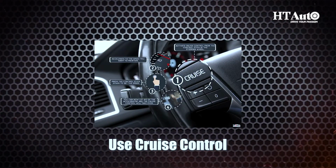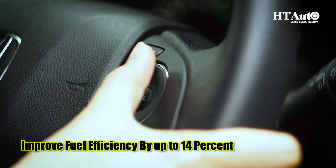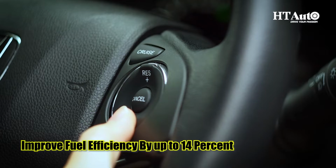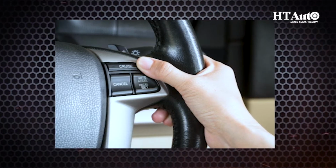Use cruise control. Using cruise control under appropriate situations can improve fuel efficiency by up to 14%. This means a lot of fuel can be saved by using cruise control under certain circumstances.